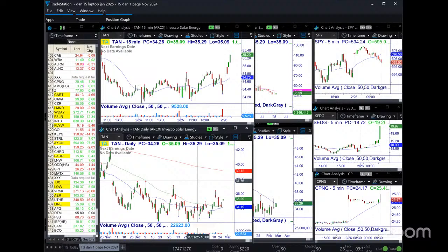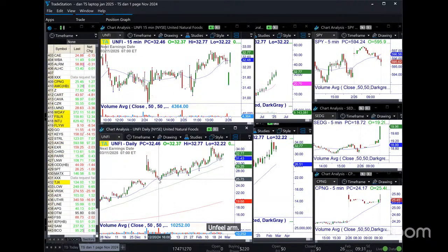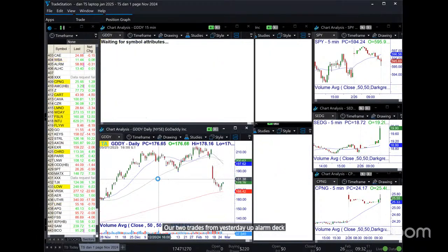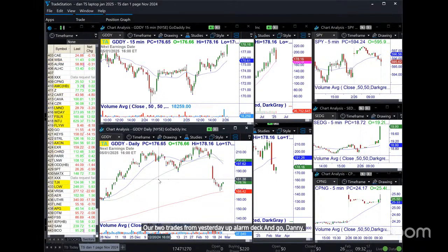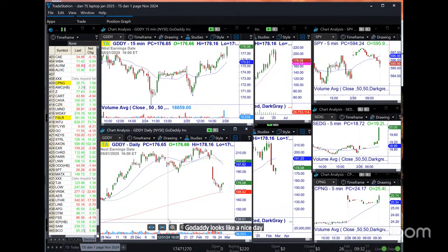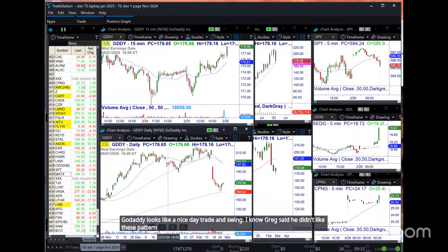UNFI alarm. UNFI alarm, buy setup and multi-bar turn. So that looks good. Our two trades from yesterday, UPWK alarm, DECK, and GoDaddy. GoDaddy looks like a nice day trade and swing. I know Greg said he didn't like these patterns, but this is a clean Climo to me. We're in it as a put spread.